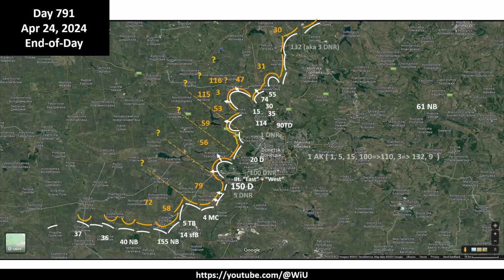So basically, there are not enough troops capable of attacking, even if it's sort of peasants attacking. But in this case, it would work out. Simply, there's not enough troops of that quality. Most of them are of very limited quality in terms of just being able to hold the line for some time, not too long, as we can see was the case in Ocheretyne.